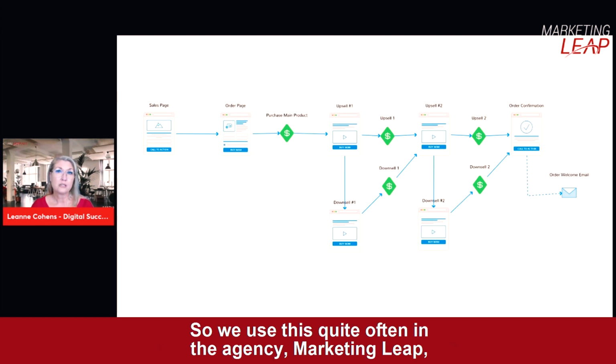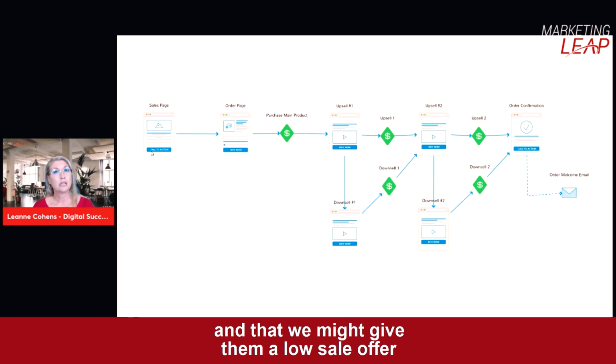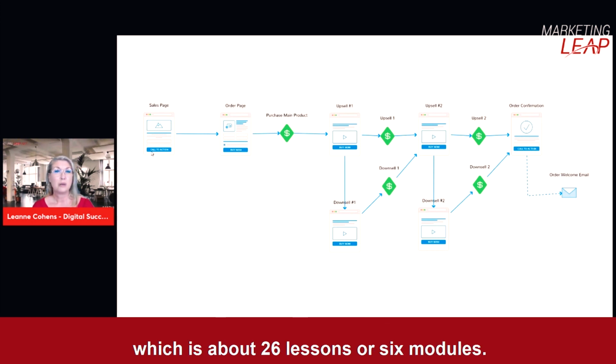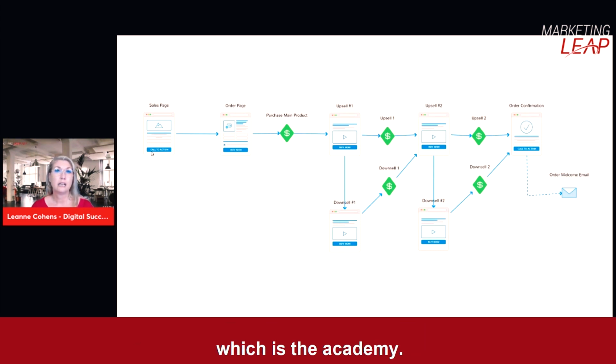So we use this quite often in the agency, Marketing Leap. That's where the lead magnet comes in, and then we might give them a low sell offer, which would be one of my online courses that I have, which is about 26 lessons or 6 modules, and then from there upselling them to the next level, which is the academy.